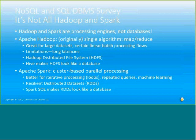The overall speed, given the volume of data, is acceptable, but you're not going to get an answer until the very end. Also, your processing has to follow that pretty much linear model. Hadoop sits on its own distributed file system, which is a file system, not a database. There's an additional Apache product called Hive, which makes the distributed file system look like a database so you can query it with SQL. But it's fundamentally not a database. It's fundamentally a massively parallel processing system.